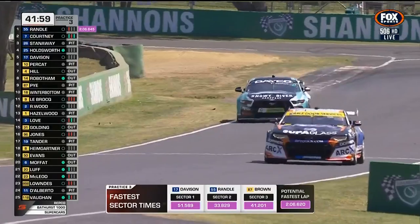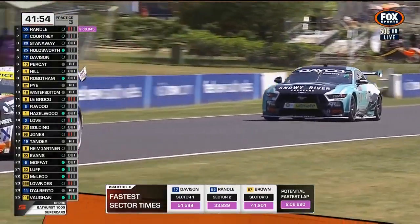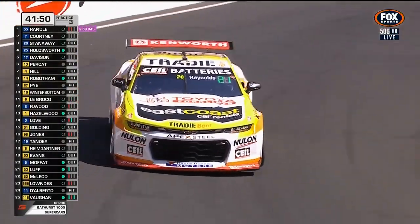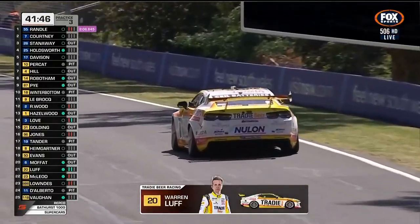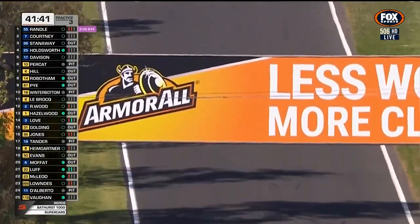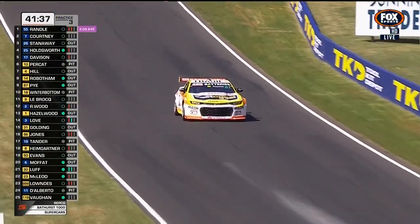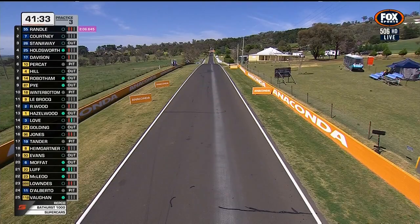So at the moment, there's five different Ford teams, 1, 2, 3, 4, 5, separated by 0.17 of a second. So Randall, Courtney, Stanaway, Holdsworth, Davison. Very impressive, especially the run there from Stanaway early and the run that Mostert put on at the start of the session. So Randall continues to be the fastest with a 6.84.